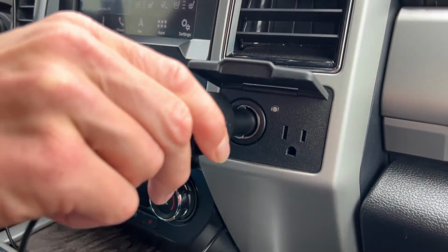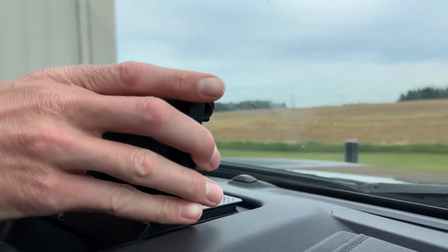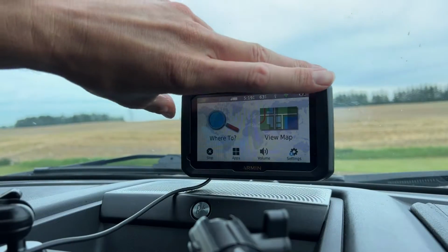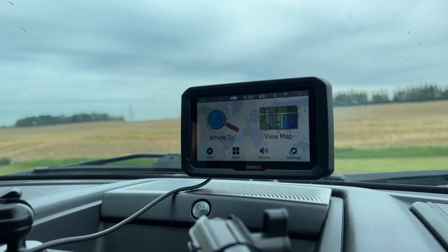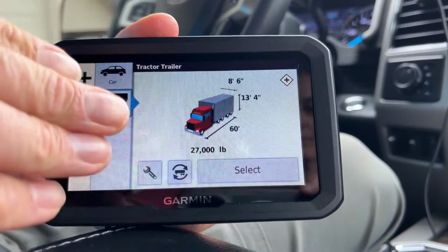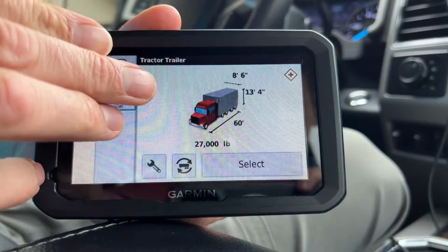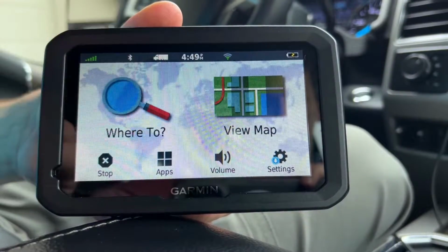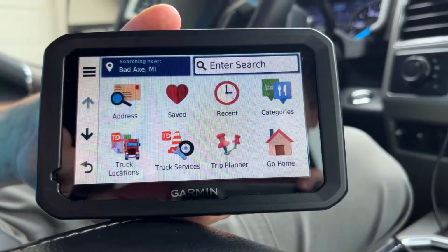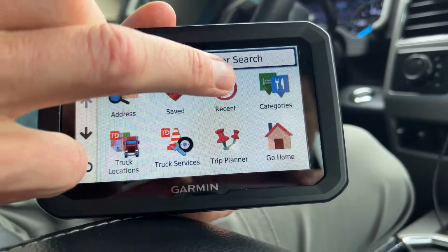The GPS comes with a power cord and a suction cup, and you set it up like this. This is a Garmin Dezl 580 with a 5-inch screen. You can get the 780 with a 7-inch screen if you think the 5-inch screen will be too hard to see. When you first turn it on, the first screen that comes up is your vehicle settings. This is the size and weight of my vehicle, so I'll hit select to keep going forward. And you can view the map you're driving with, or where to for directions. This is where you can add an address, go to your favorites, or recent addresses.